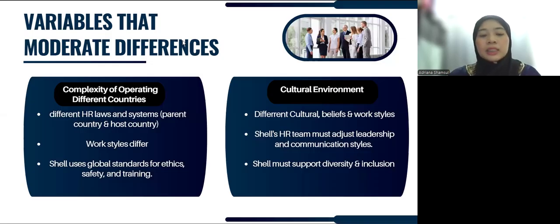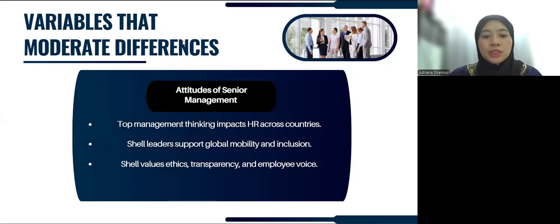And lastly, Shell supports diversity in all countries, but it adjusts to local culture. In Malaysia, programs like SWAN support women and multicultural teams. In the Netherlands, the focus is more on innovation and career growth. Shell makes sure its diversity efforts fit each country's values and needs. And lastly is the attitudes of senior management. Senior management plays a big role in global HR.